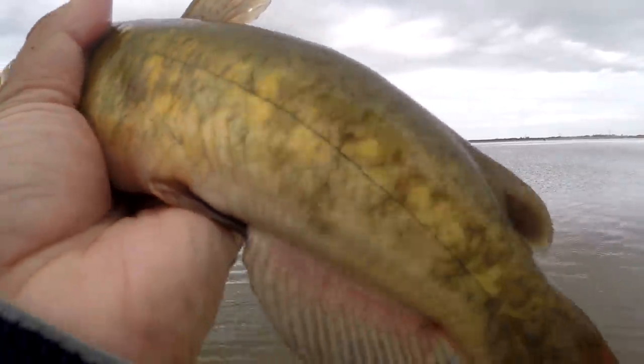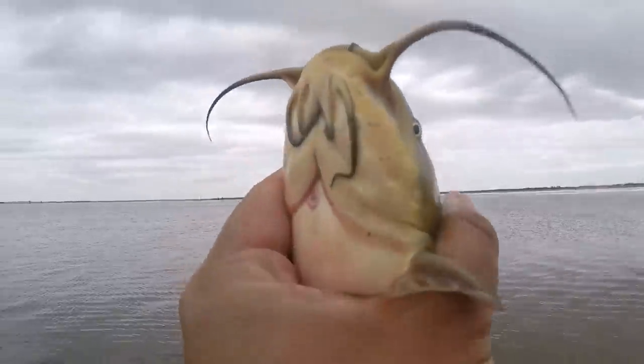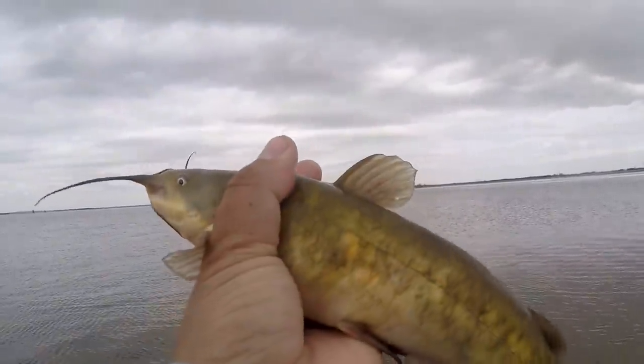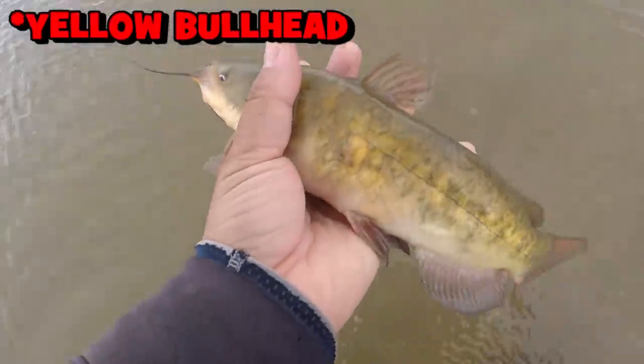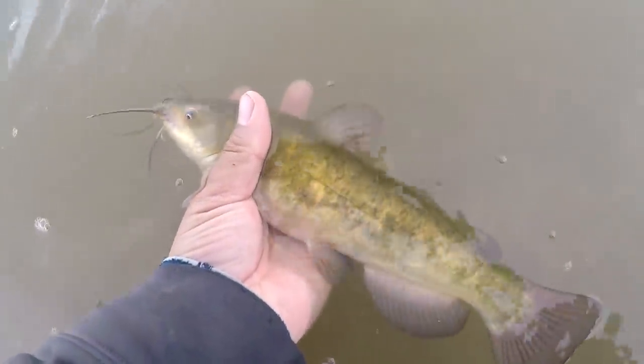Little bullhead decided to come out and play. Look at the patterns on its body. This is the Ameiurus nebulosus. Beautiful specimen, right? You can see the barbels down here are half white, half black. So definitely not the white bullhead, the Ameiurus natalis. The white bullhead is the one with all white barbels down there. Beautiful fella under the water, and he's ready to go.